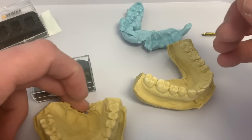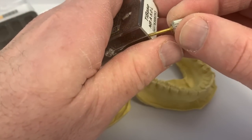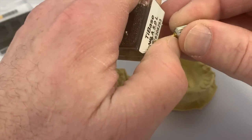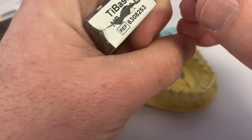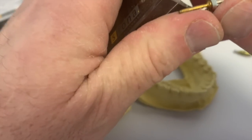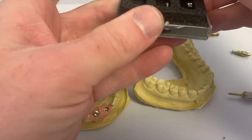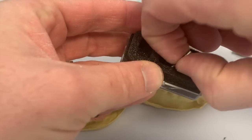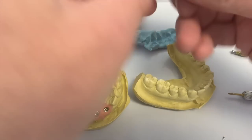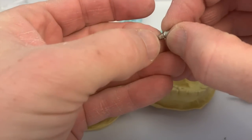Okay, let's open the other box. Same size tibase. These are tough to open, so I usually end up just cutting through the labeling. They like to resist opening. So same thing here, a regular platform, Nobel, internal conical connection. Just going to place that screw inside.